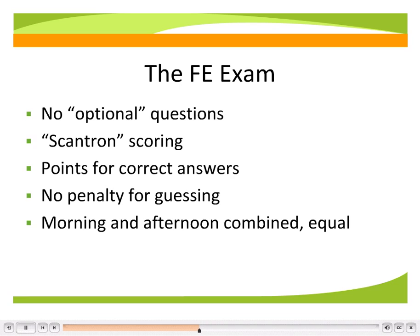The exam is not graded on a curve, nor is there any guarantee that a certain number of examinees will pass. To diminish the effect of variable test difficulty, NCEES uses a modified Angoff procedure to determine the suggested passing score, or cut score. States may adopt the suggested cut score, or they may set their own.